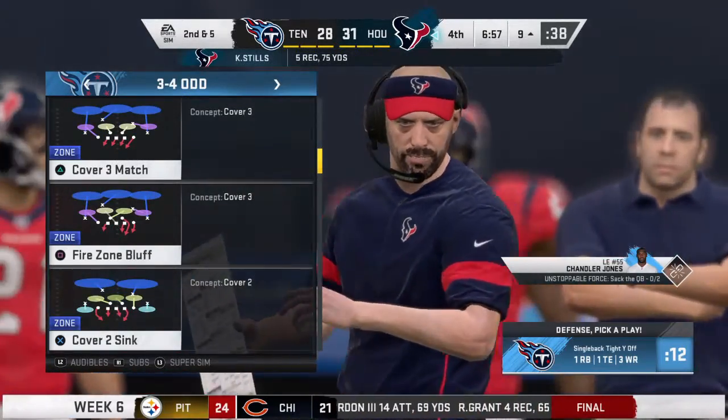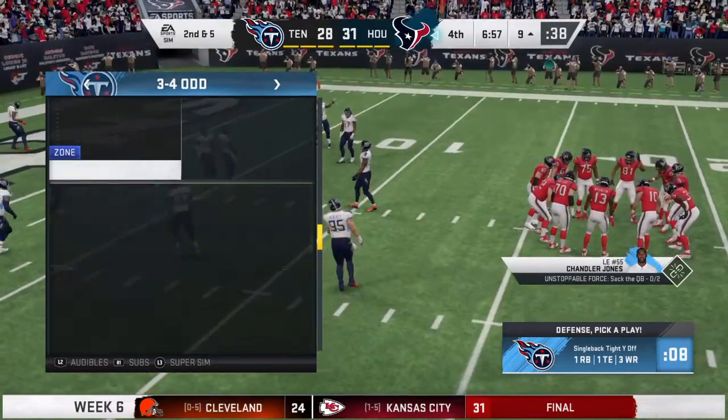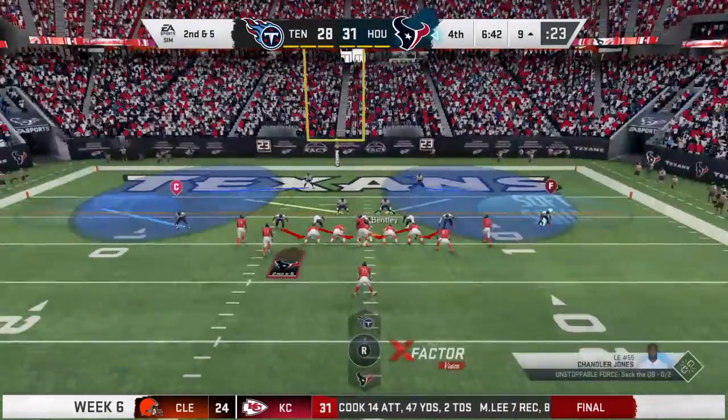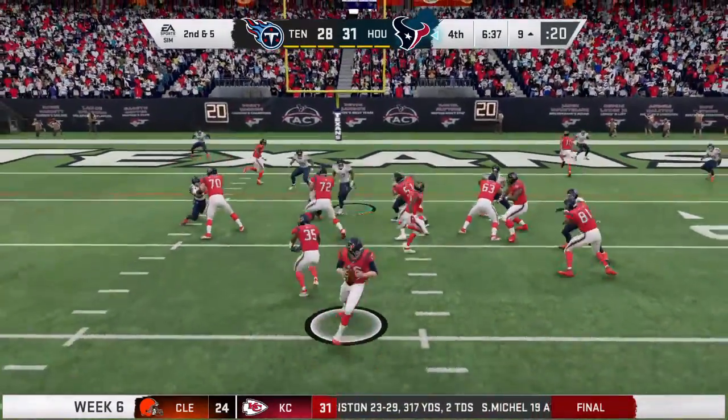Many teams, as soon as they spot man defense, if they haven't called a hitch, they'll get to it as fast as they can. They want to put the ball in the hands of one of their best playmakers and hope that he can break a tackle on the outside and go for big yardage. 2nd and 5 after the 5-yard completion on 1st down.